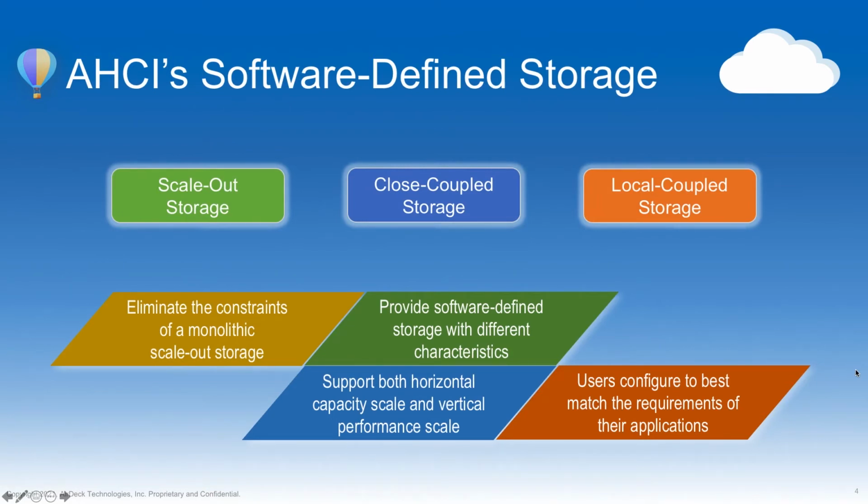Let's take a look at the different storage options provided by AHCI. It includes three major types: scale-out, close-coupled, and local-coupled storage.